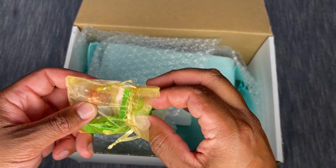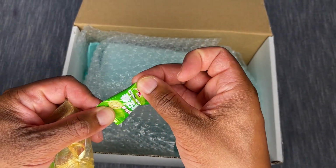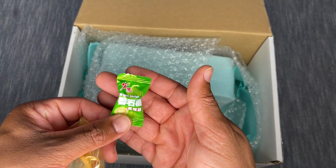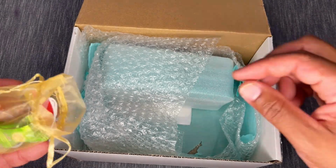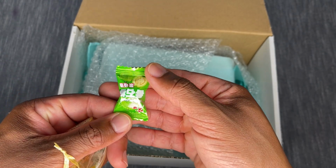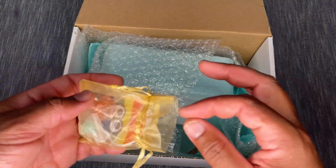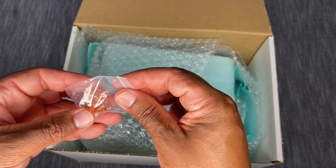Oh my gosh, are these those melon candies? They are, they're so good. Classic series. These are so good. I forget exactly which flavor it is, but I think it's a melon and they're delicious. I just had one of these the other day when I went to the pho restaurant. Yay! Okay, and then, oh no, I got some extra goodies in here.